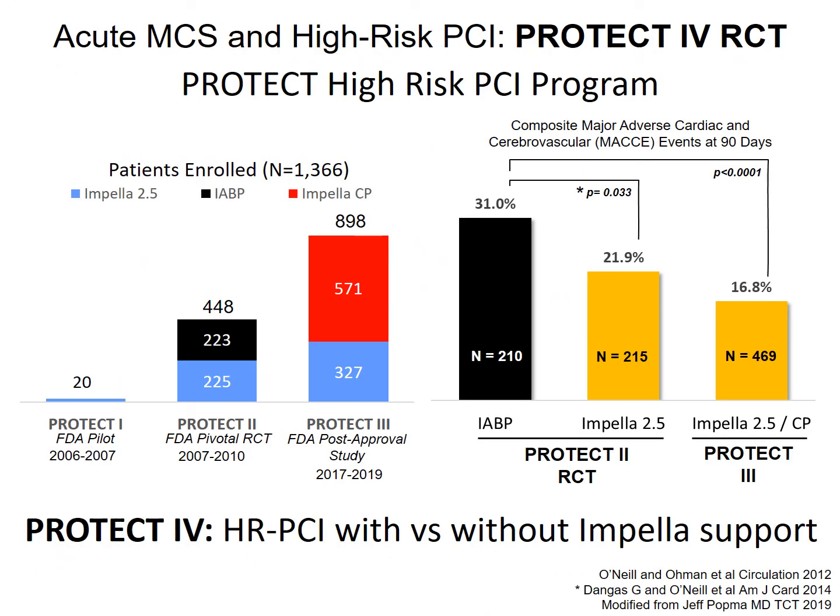So I thought I would talk about some of the emerging randomized controlled trials that are in the space. As you're all familiar with, the PROTECT high-risk PCI program began in 2006 with the PROTECT-1 FDA pilot study. This was followed by PROTECT-2 in 2007, and most recently, the FDA post-approval study completed in 2019. This is the PROTECT-3 analysis. And what we've learned over the years is that with increasing use of best practices, there's been a significant reduction in composite major adverse cardiac and cerebrovascular events at 90 days with the most recent data set compared to the original data set using intra-aortic balloon pump.